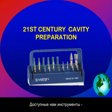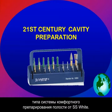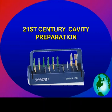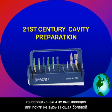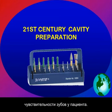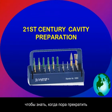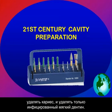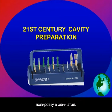The tools that are available are the 21st century cavity preparation tools, like the Comfortable Cavity Preparation System by SS White. This has the fissurotomy bur, which is minimally invasive, conservative, and it doesn't allow the patient to have any sensitivity or very minimal sensitivity, as well as the SmartBur 2 that is smart enough to know when to stop removing caries and just get the infected soft dentin. And the Jazz polishing part of this, which gives you a very quick way of polishing with a one-step system.